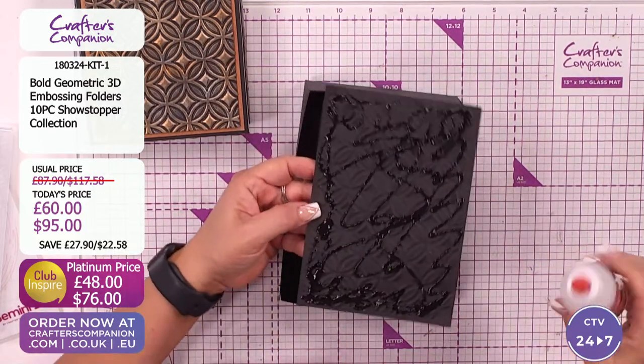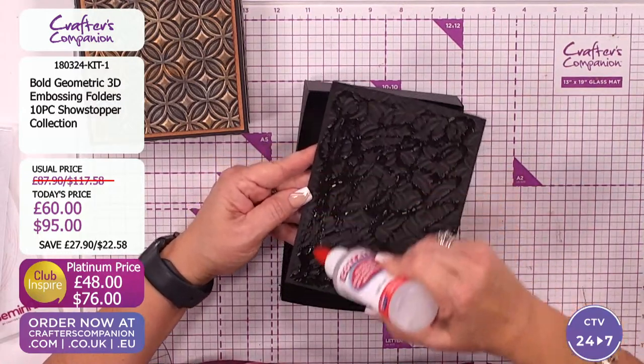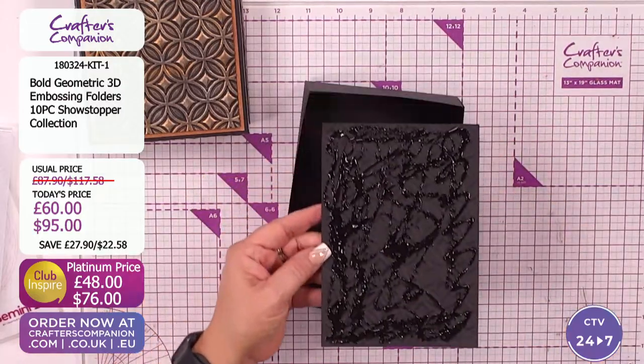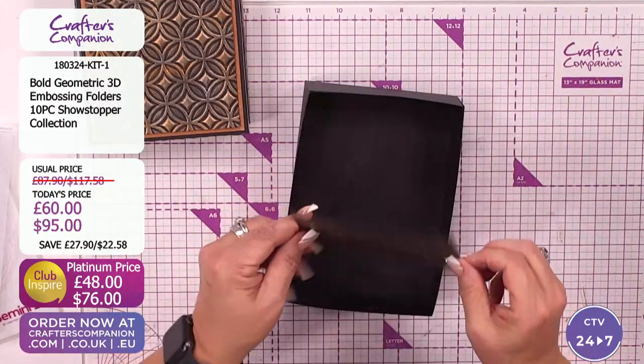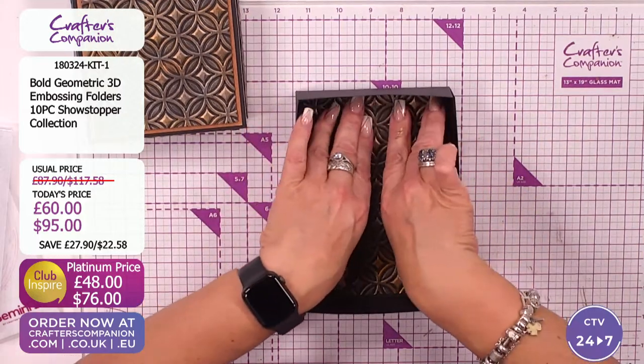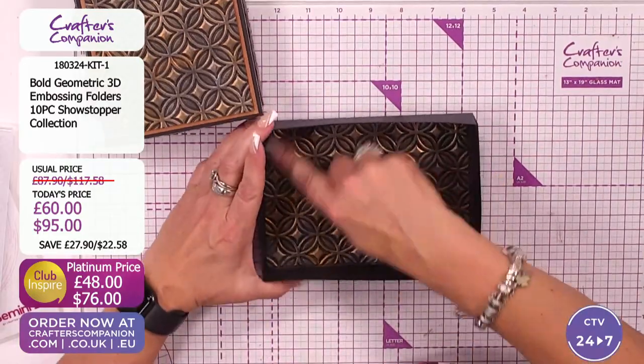Glue's like... Now, we'll tell you, because it's 3D, make sure when you are putting this in. You know, I normally tell you, don't be generous with glue. I'm letting you off with the 3D embossing folder. You need to be generous, because it needs to get in all those deep grooves. So do be generous with your glue when you're popping this in. And let's just pop that down and have the inside looking just as nice as the outside.